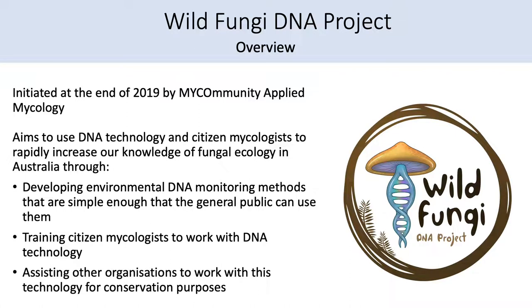The Wild Fungi DNA project was initiated at the end of 2019 by MYCOmmunity Applied Mycology. It aims to use DNA technology and citizen mycologists to rapidly increase our knowledge of fungal ecology in Australia. This will be through developing environmental DNA monitoring methods that are simple enough that the general public can use them, training citizen mycologists to work with DNA, and assisting other organisations to work with this technology for conservation purposes.